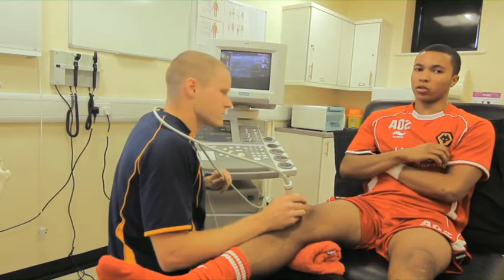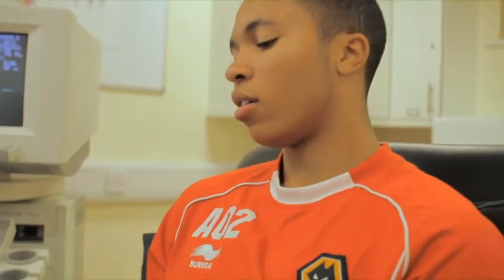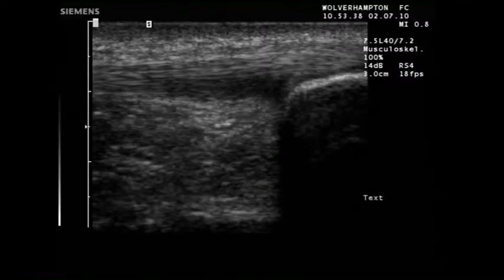Pain started coming on gradually after training. It would be like a bit sore, like I'd struggle to fully flex my knee, and then it just kept getting worse and worse.